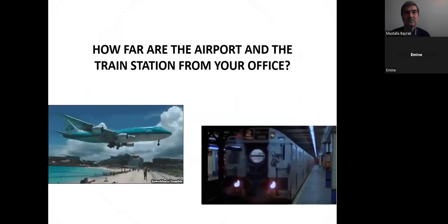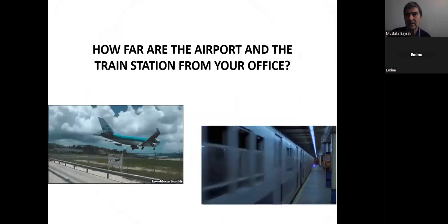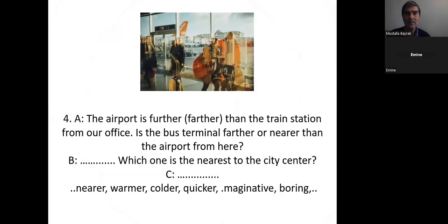Okay. How far are the airport and the train station from your office? Let's think about it and see the dialogue 4. The airport is further or farther, both the same, okay? The airport is further than the train station from our office. Is the bus terminal farther or nearer than the airport from here? It is nearer than the airport from here. Which one is the nearest to the city center? The bus terminal is the nearest to the city center. The train station is not the nearest one. The airport is not the nearest one, but the bus terminal is the nearest to the city center.